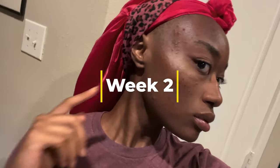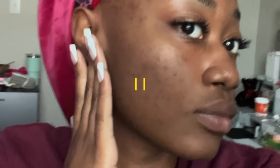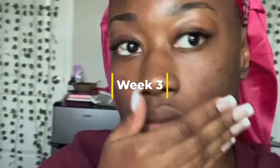I come on here and show y'all my face not washed, and then at the end I'm gonna show y'all it washed, because I feel like that makes more sense. So you can kind of see what it's actually doing. Just my cycle, and that's where most of my other breakouts have been coming from. But honestly, it's not even that bad. And this is on a dirty face.